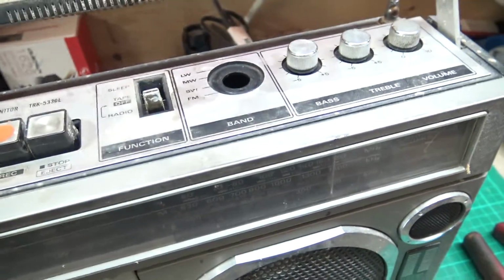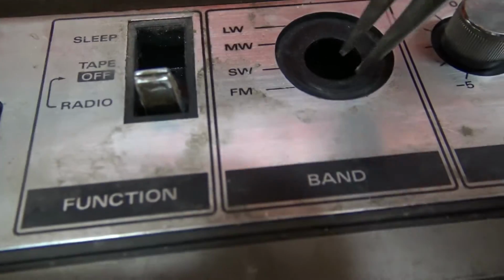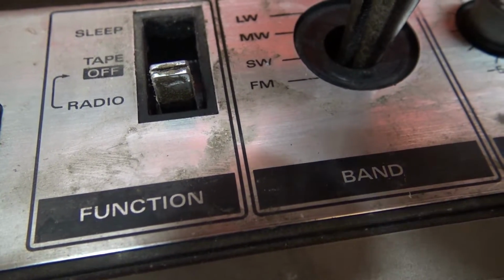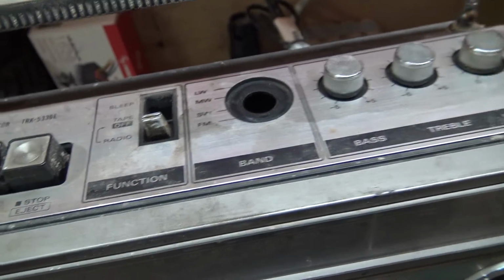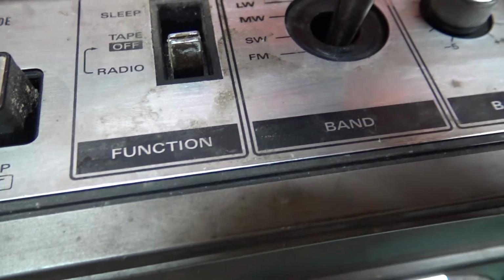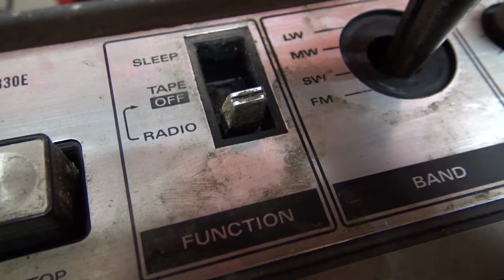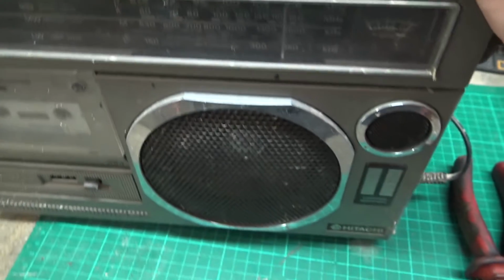Anyway, so shortwave works. So now let's try a bit of medium wave, a bit of AM. I think that's got it. I ain't got it. Oh, we might have something. There we go.